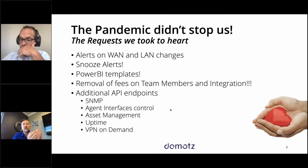This to me is an important part. Giancarlo spoke about this, but this also, I said it at the beginning, right? Whenever there are feature requests that are out there, we really take those things to heart. And we've done that with a lot of things, like alerting on WAN and LAN changes. So if you have ISP redundancy and the IP address changes, being able to get an alert on that to understand what's going on in the network.